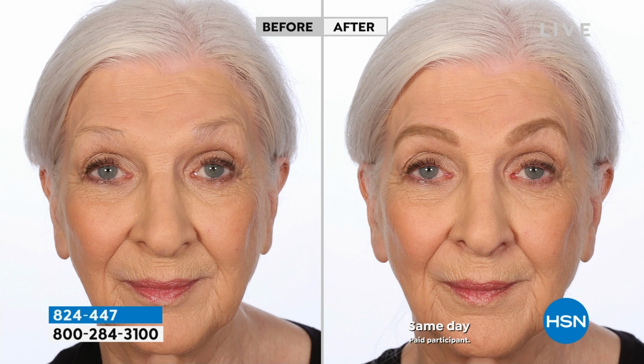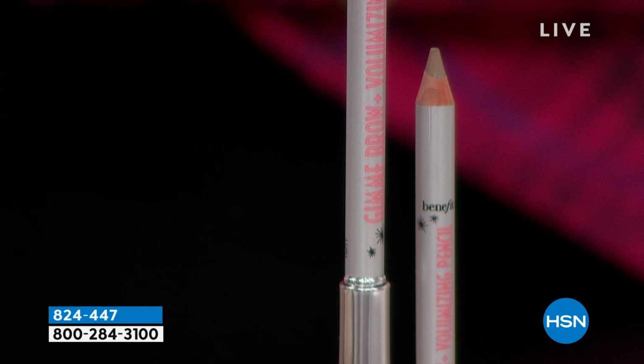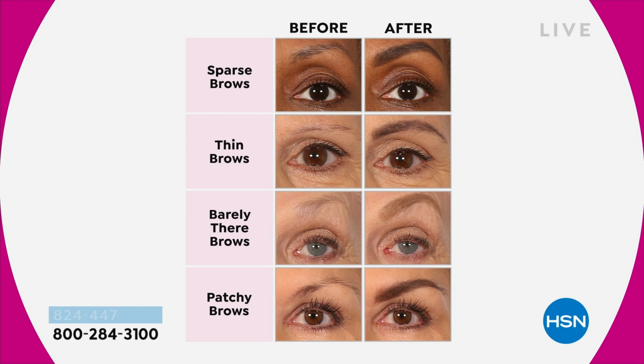You get to pick if you want a shade two, right? Shade two can work for, it's a warm golden blonde. Shade three, it's a warm light brown. And then for me, I do shade four. That's your warm, deep brown. I have very dark brown hair. So you can see if you have thin brows, kind of barely there brows, patchy brows, sparse brows, this is for you.